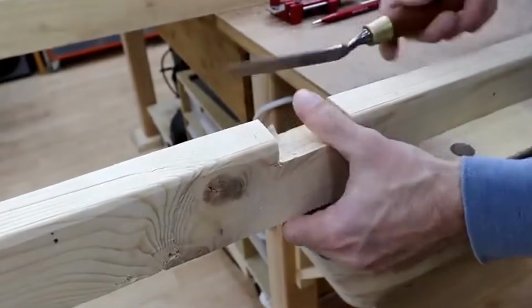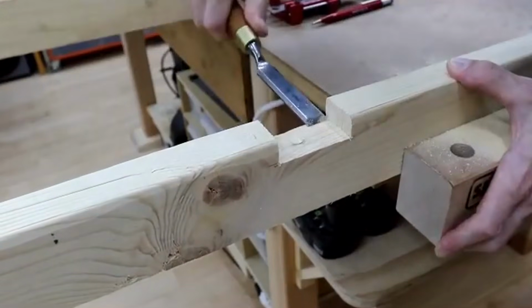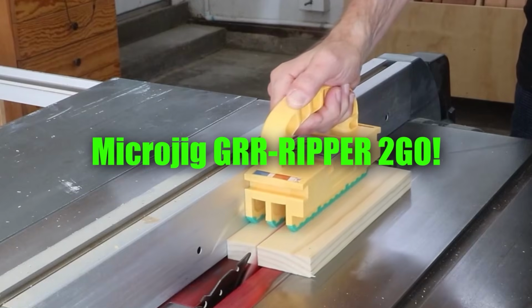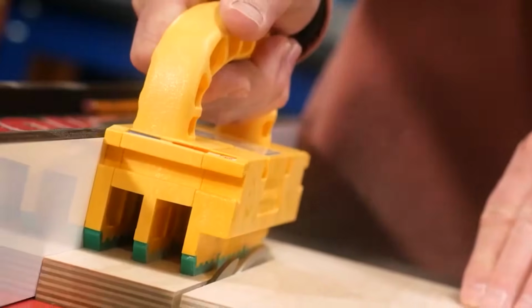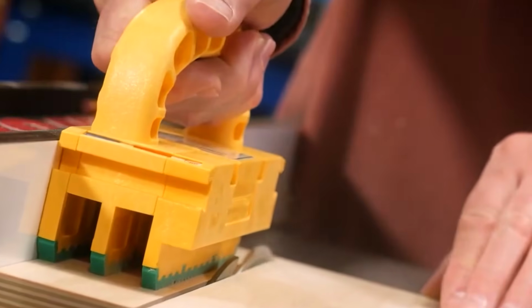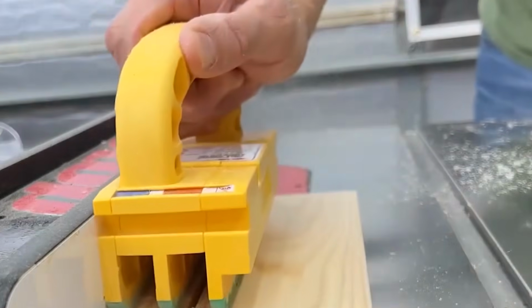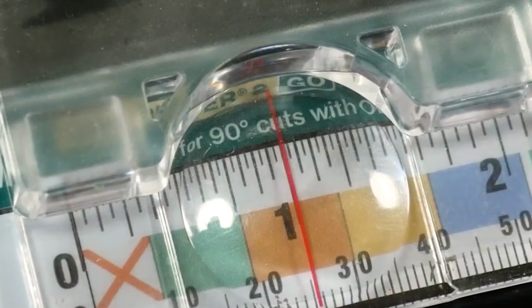For woodworkers who want crisp dovetails without relying purely on muscle memory, this guide brings confidence, consistency, and cleaner joinery to the bench. Microjig GRR-RIPPER 2 GO. You're ripping narrow stock on a table saw, and keeping your hands safe while maintaining control is always a concern. The Microjig GRR-RIPPER 2GO is designed to give you stable, controlled pressure directly over the cut line.